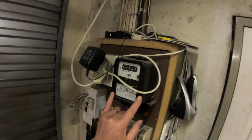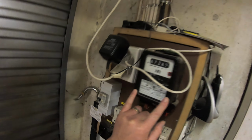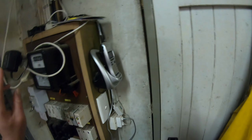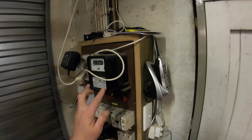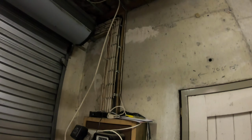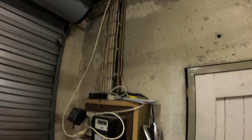Now, old meter, and she's still in use, which is not actually a bad thing. You get this wonderful thing called mechanical resistance that builds up over time. So with one of these, you'll actually use ever so slightly less power than you will with a digital meter.